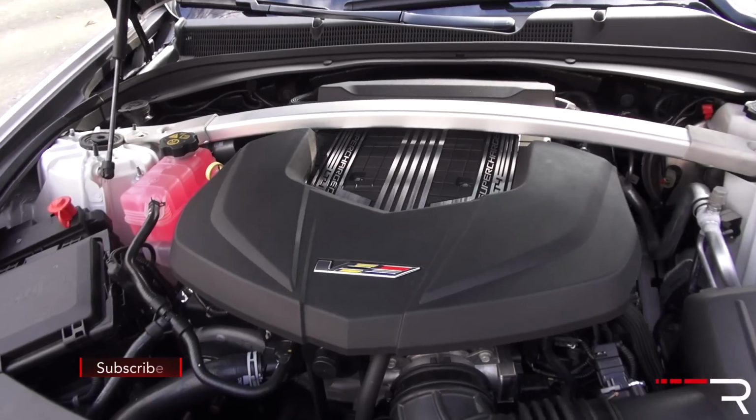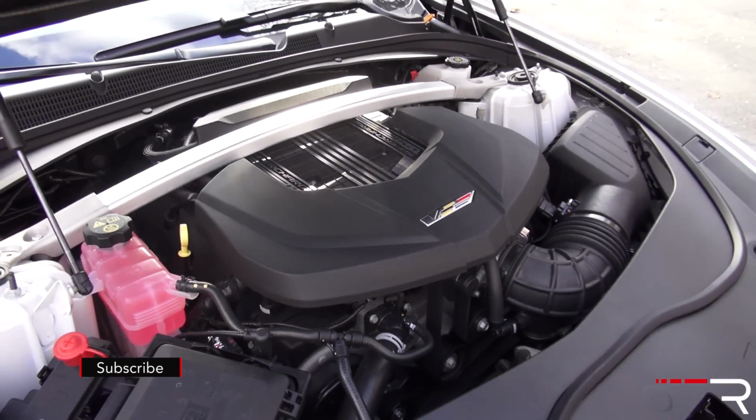But of course, you didn't buy this to save gas. You bought it because you wanted to burn rubber. So let's go do that.